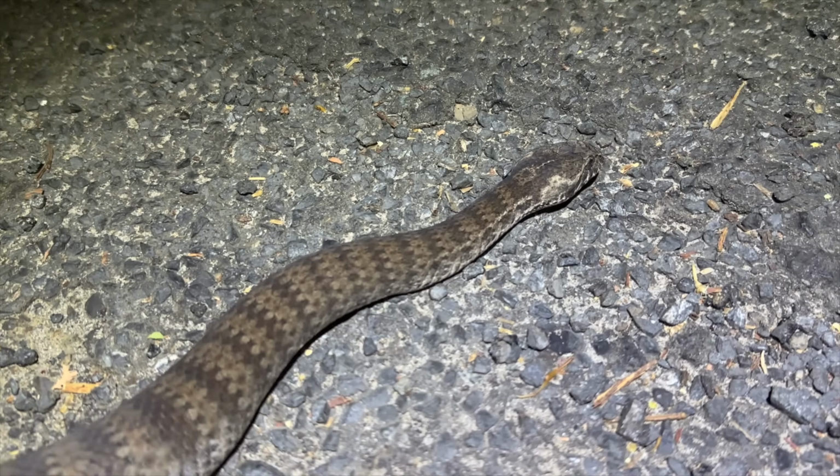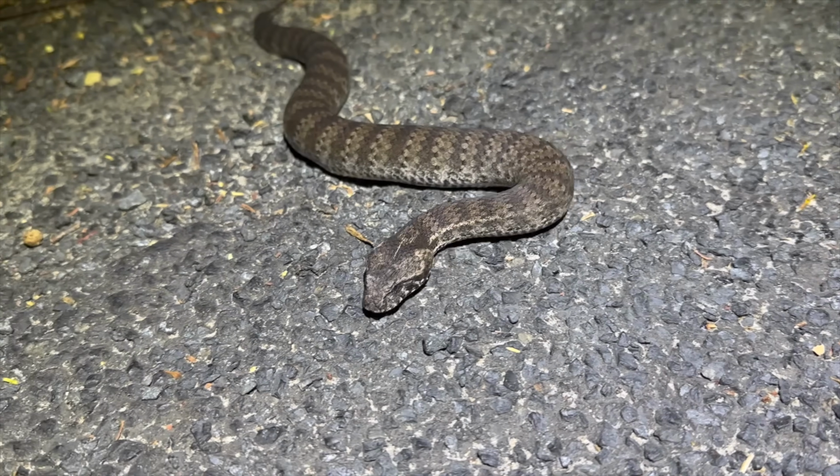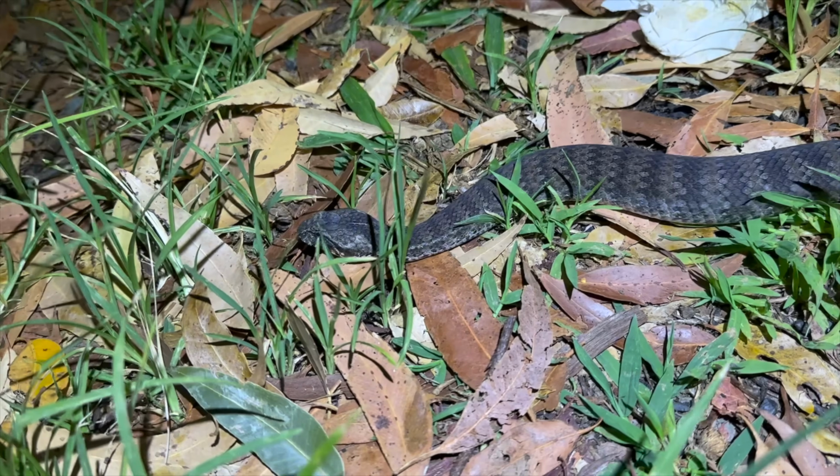Just after the roughie, chucked a U-turn, and there's that adult death adder that I said I wanted tonight. That is a good looking snake. That is a real good looking snake. A nice grey coloration. We're close to the beach. And yeah, the road is cooking. Oh, they're such a good snake. Even though they're common in the area, just such a beautiful species.